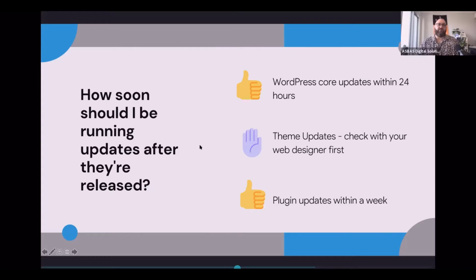The things that you should be running after their release, I guess the theme updates, you might want to check with your web designer first. But I know in our case, we don't have anything that breaks when there's updates like that, because we use only things we know will be forward compatible.